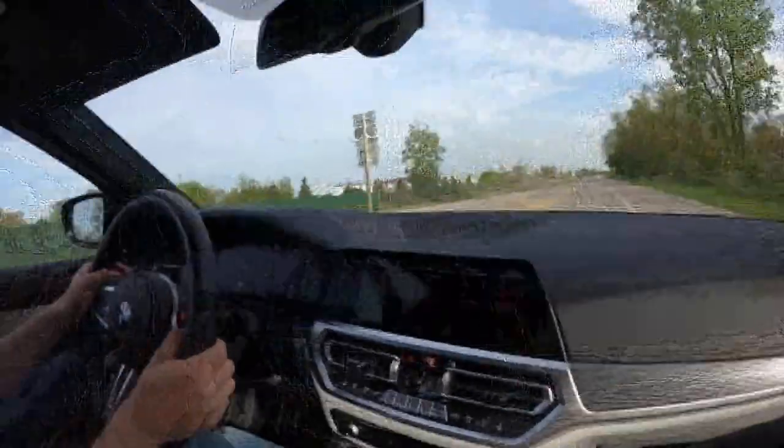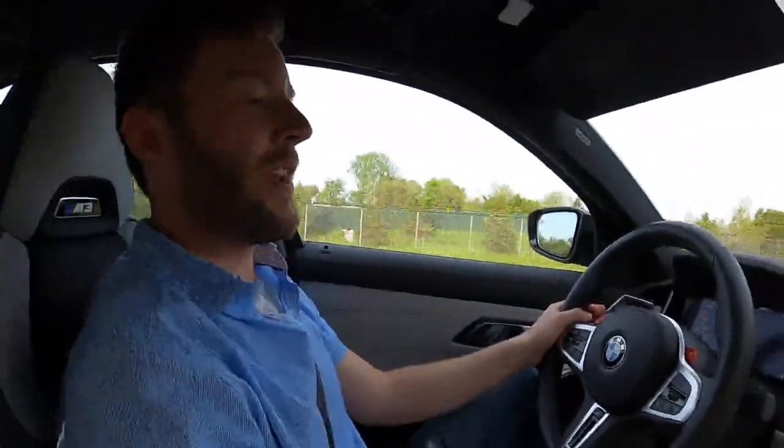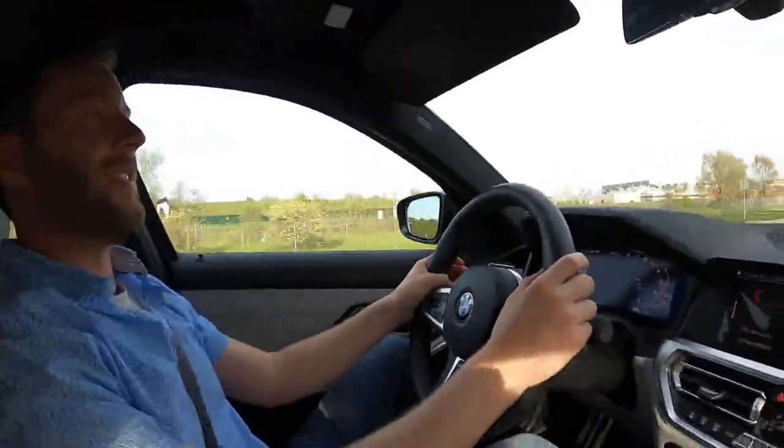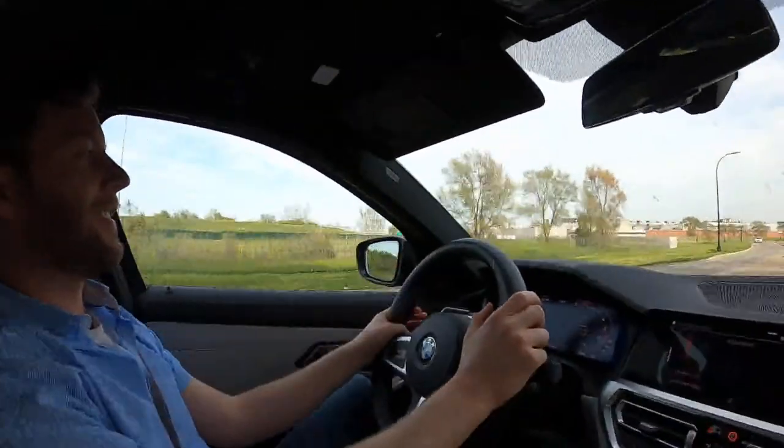Oh my gosh. Just the way BMW motors make power so smoothly and so strong, it's almost like an electric car. Nice.